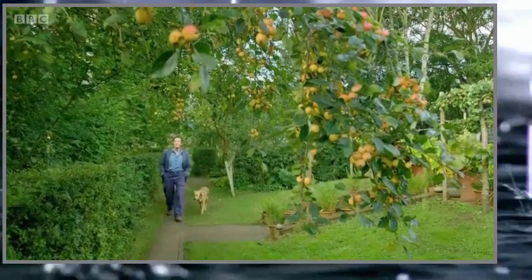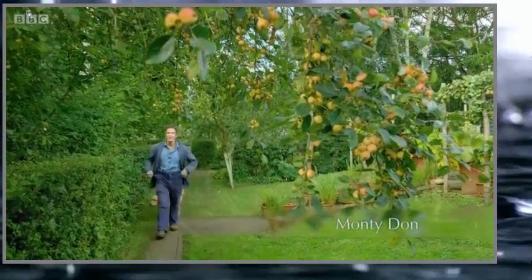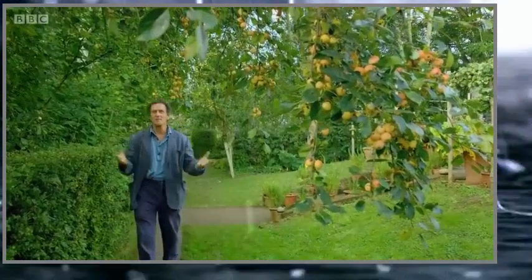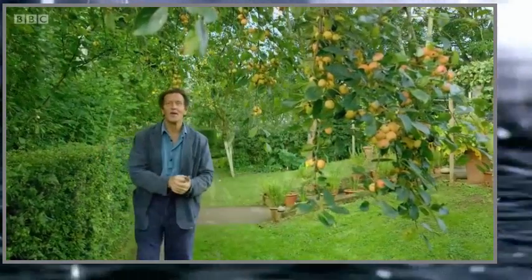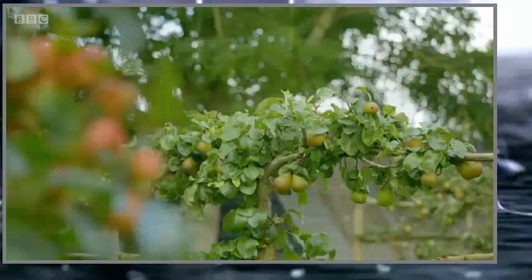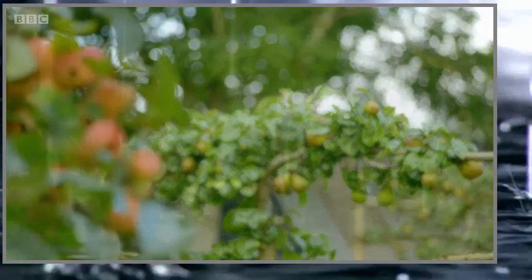Hello, welcome to Gardener's World. Now this time of year has all kinds of riches, but I guess above all it is the season of fruit. Fruit of every kind, from apples and pears and plums and gages.